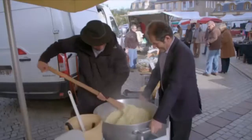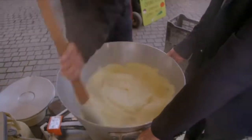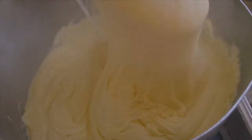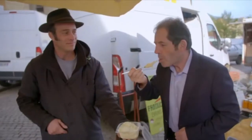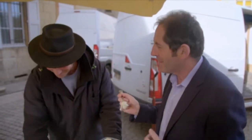Back at the market, I enjoy witnessing local chef Hugo de Oliveira making aligot, the famous regional dish. Aligot is made with mashed potato combined with a local young cheese cut in 2 pieces. Hugo invites me to prepare the big batch for the locals. And I can't wait to taste it. Now this is delicious. It is delicate, it's not too strong, it's just perfect.